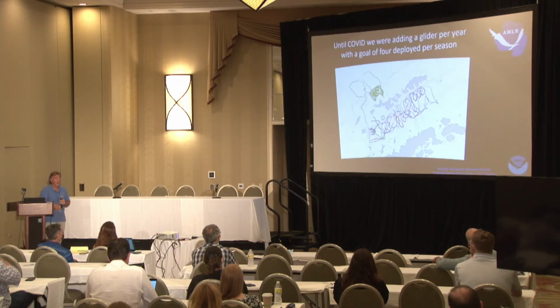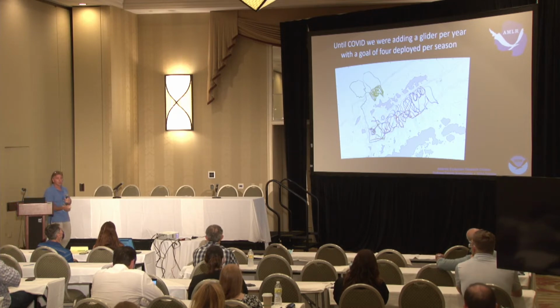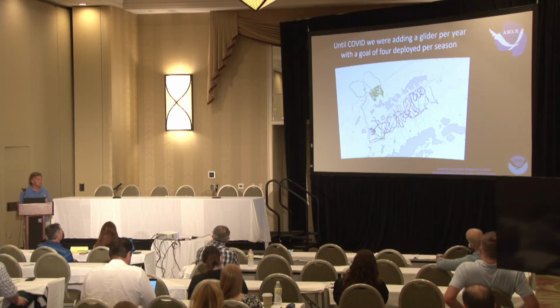Until COVID, we were adding a glider a year to our program. What you can see here is we replicated what we were doing, but in the Bransfield Strait, the red and the blue there. You can see all of a sudden what would happen if you added an additional glider. The amount of coverage that you're getting is tremendously more, and your synopticity goes down because now you can put the two gliders in slightly different places and end up with a shorter time frame over your integrations.